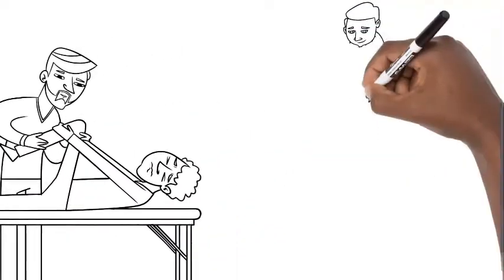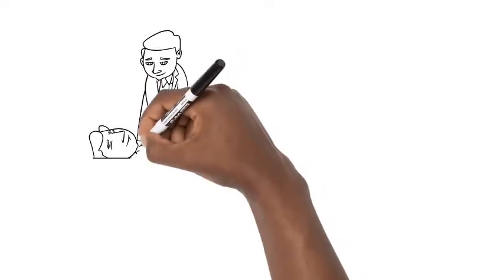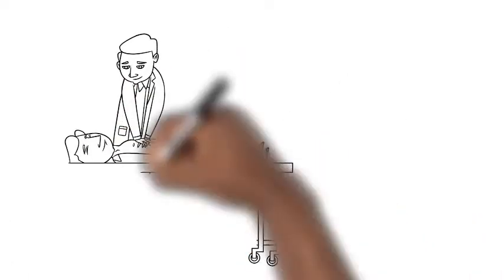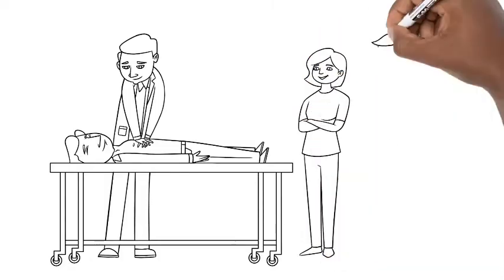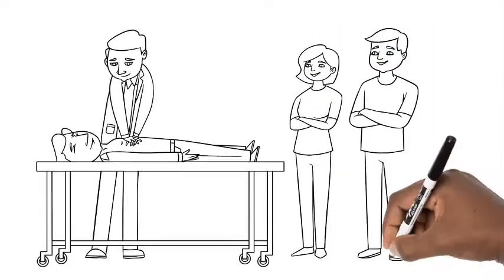The patient has the right to know the identity of all his or her caregivers and other persons who may handle him or her, including students, trainees, and ancillary workers. The patient has the right to consent or decline to participate in the proposed research study involving him or her after a full explanation has been given.